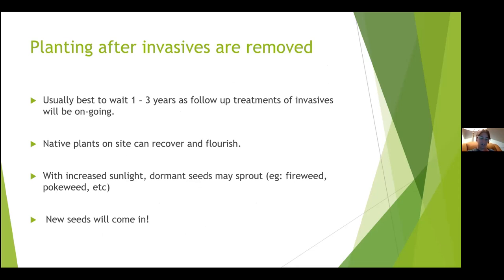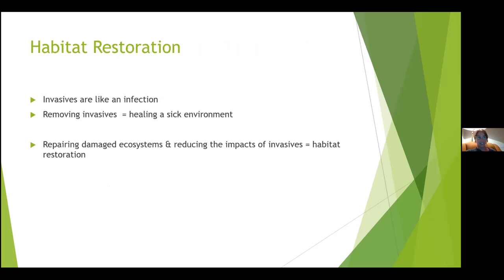Not only because the native seed bank will come up, but also because follow-up treatments are almost always necessary with invasive management. It's never really a one and done, as much as I would love for it to be. The native plants on site can recover and flourish, with increased sunlight, and new seeds will come in as well. So invasives are like an infection. What we're doing is healing a sick environment by removing the invasives, repairing a damaged ecosystem and reducing the impact of invasives, which is habitat restoration.